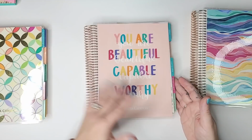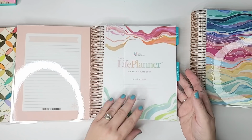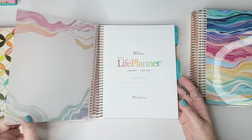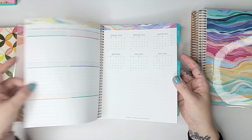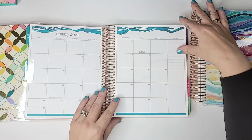But basically, I'm going to take this 6-month EC Daily Duo. So this is their planner that has daily pages in it. And this is something they just released this past year, and I'm loving it. So let me show you a little bit about it.